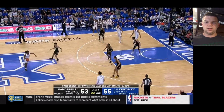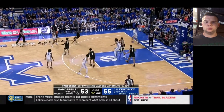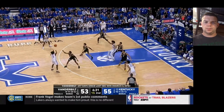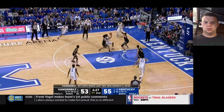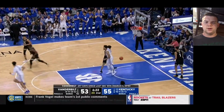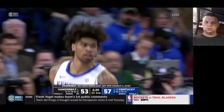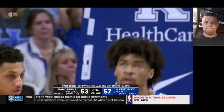So it looks like Vanderbilt's in a 1-1-3 right now. Now they switched back into what looks like a traditional 2-3. So here we go, see what they do there. Yeah, this is all just zone defense, so Lee's obviously responsible for that upper left side. Kentucky kind of just sliced right through that, though.